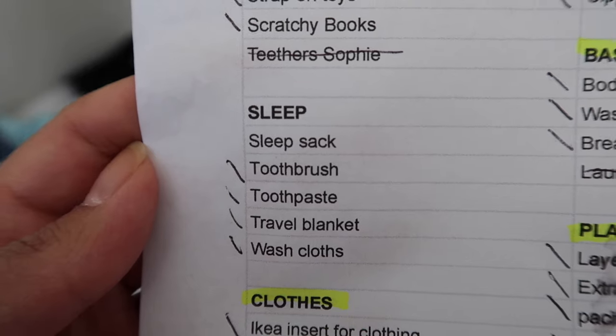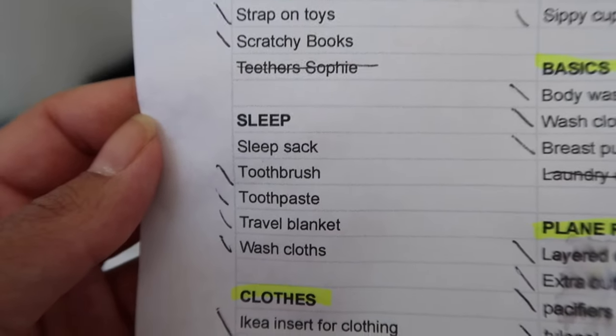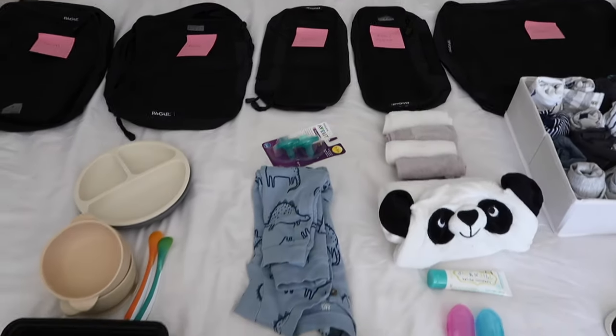Next category is sleep. Again, I didn't highlight it because we're gonna end up using his sleep sack tonight, so I'm gonna have to repack it once he wakes up in the morning. All right, so this is his section for sleep.